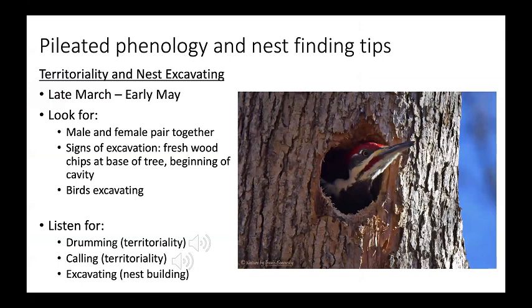There's two really good windows in their breeding season for finding nests. The first is the period when they're setting up their territories and excavating their nests. This period is starting actually right now. We had our first couple of field days this week. Me and my coworker, Reed Siebers, went out to our Chippewa sites and spent a few days scoping those out and documenting territories of pileateds. They are starting to excavate in some areas.